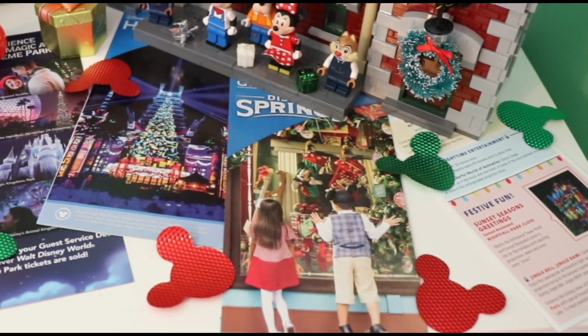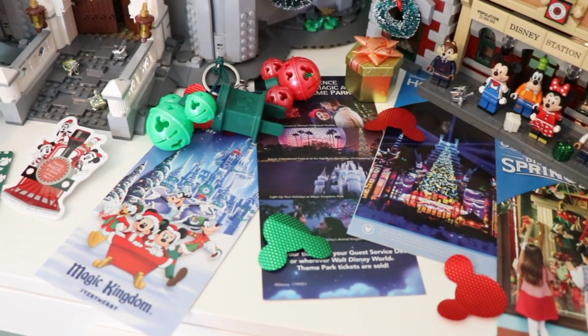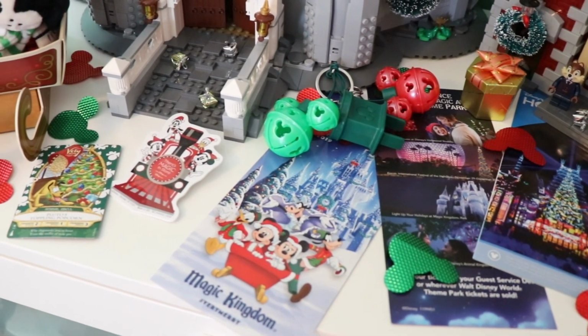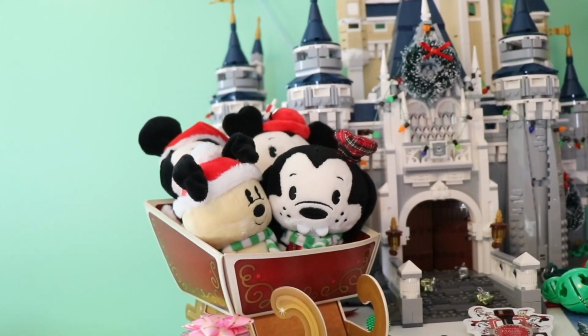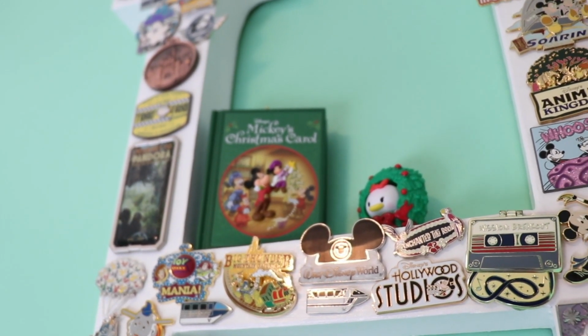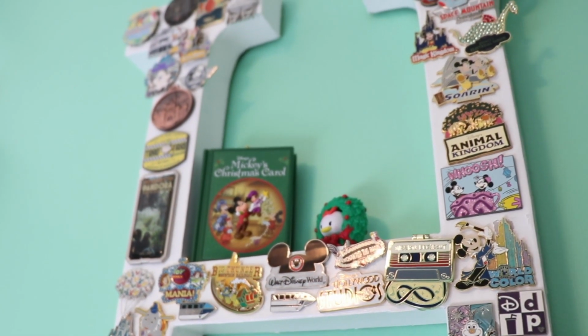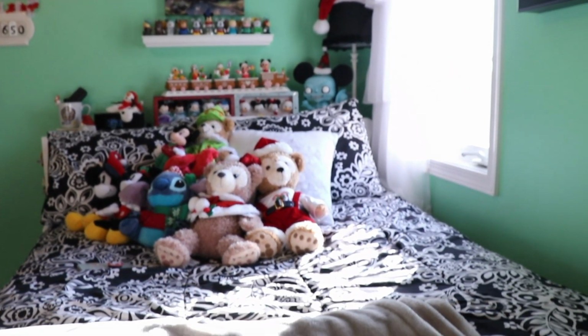Below that we have some of the holiday maps that I have gotten from the Walt Disney World Resort, along with other fun keychains and confetti. And here right outside the castle I have this itty bitty Fab 4 sled. I even added some little details on the H that has more Disney pins on it. And now moving over to the last section of my room.